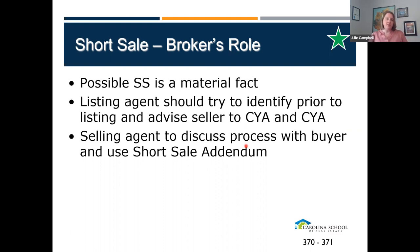The listing agent is advising the sellers, we're calling everybody. We're calling your attorney, we're calling your accountant, not yours, but your seller's. The seller's calling their attorney, the seller's calling their accountant. And as we mentioned the other day, and we'll look at it real quick when we come back from break, I have a short sale addendum that's attached to, added to the offer to purchase and contract.